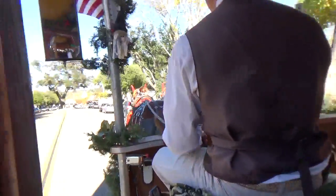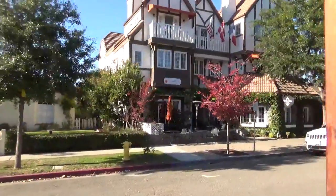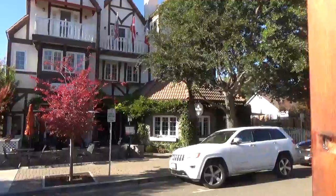So back behind there we have some of the residential areas of Solvang. There's also some more residential areas on the other side of Highway 246. For the most part, the houses in Solvang look pretty Danish as well. They usually look like this with the classic Danish paneling and the pointy little roofs.